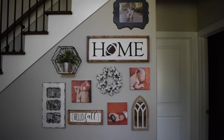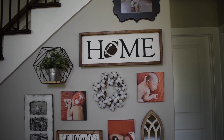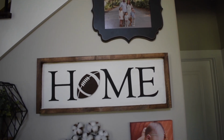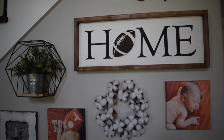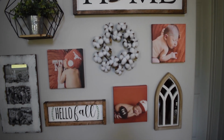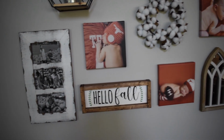This is a gallery wall that I recently put up, and the whole concept of this wall is that I'm going to change it out with the seasons. So for right now, I have it football themed, and I have each of the kids' newborn photos with the Texas Longhorns, because we are a Texas Longhorn family. And so I'm going to change out these canvases with the seasons, and then on the home sign, right now it has a football, but I also have a pumpkin that I can put up there, and it's just magnetic, and I can change it out for different seasons or the time of year.